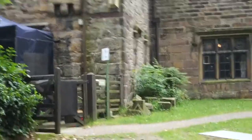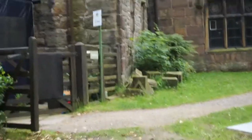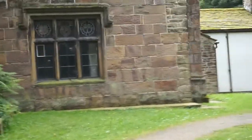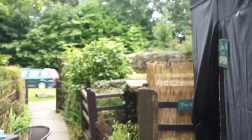This is the back of Turton Tower, and at the moment I'm trying to find a way in. There's some kids playing around here, a bit noisy, but I might find out where to go. Oh, here's the tea room. We'll go in this tea room. That's what we'll do. We'll go in here first.